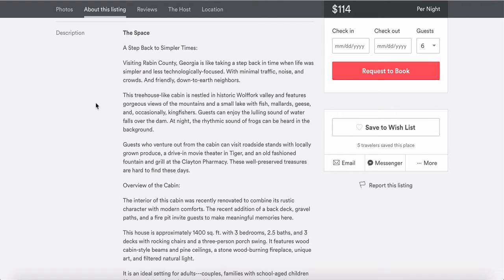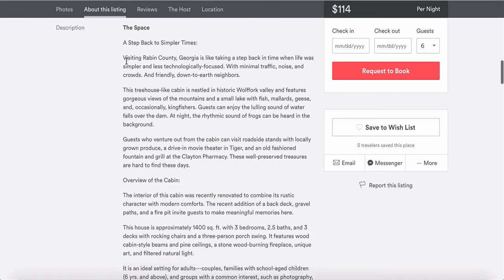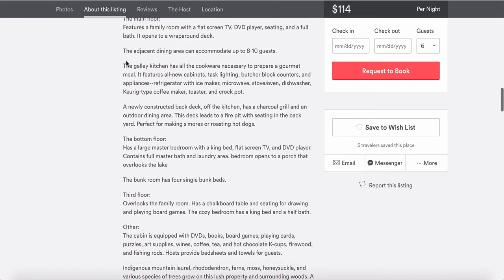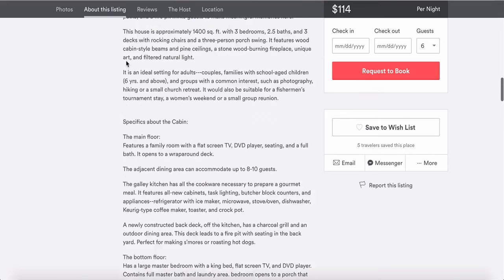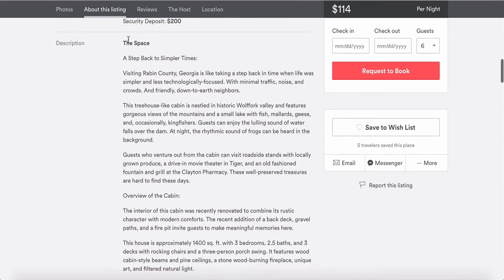Now, I don't think a description can be too lengthy. Well, I guess it could be, but I think more is better in this case, because you want to provide as much information as possible. You never really know what sparks the interest of the guest, right? And so if people actually take the time to read everything, then they might find something that they like. All right, so let's take a quick look at what he's actually writing.